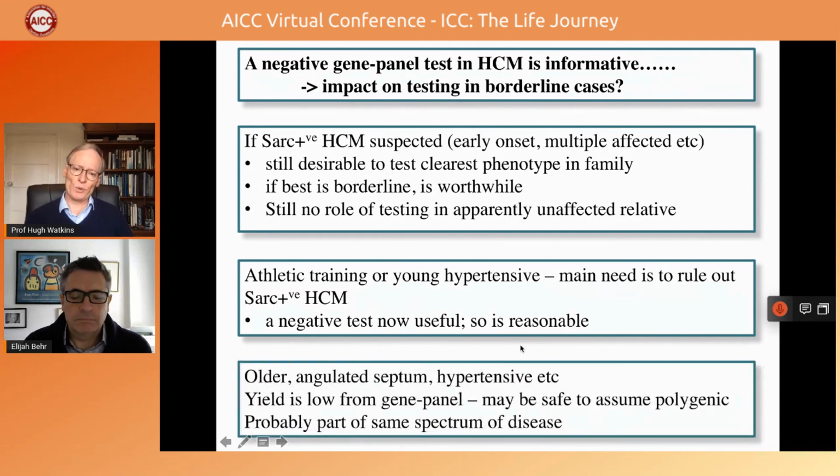I don't know that things have changed in how we do testing in the group that just look to be something different. If you've got somebody who's got the angulated septum, they're older, they've been in hypertension for many years, probably your yield from testing is low. It might be safe just to assume you've got the polygenic HCM. Depends a bit on cost. And if cost comes down, it would be quite nice to test more. But the important thing is they're probably part of the same spectrum of disease. And you'll be managing this group by looking at comorbidities, particularly hypertension. And I think that will give you a different outcome.